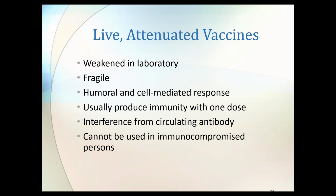It's kind of cool. The thing about live attenuated vaccines is they are very fragile because they are technically living. So anything that damages the live organism, such as heat or light, or interferes with the replication of the organism in the body, can cause the vaccine to be ineffective. This is why, for all vaccines, proper storage and handling is very important. It's especially important with our live attenuated vaccines, because if you kill the living virus in that vaccine, it is going to be ineffective when it is given to a person.